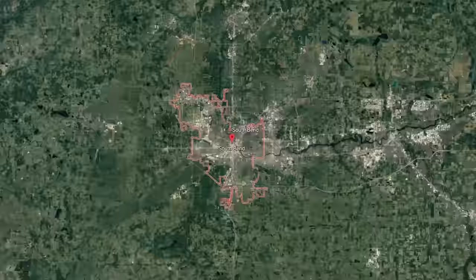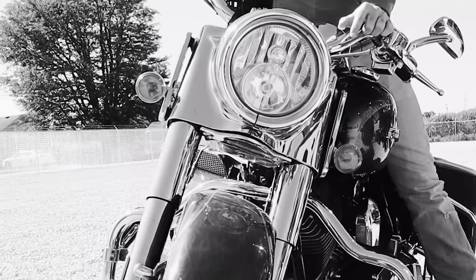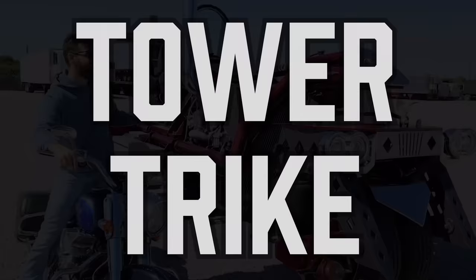I'm here at South Bend, Indiana, and I'm about to test drive the world's largest motorcycle. Not this. This. The Tower Trike.